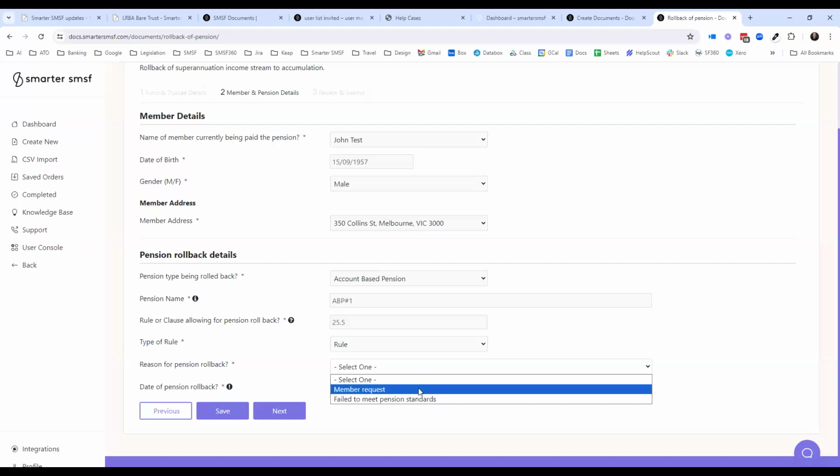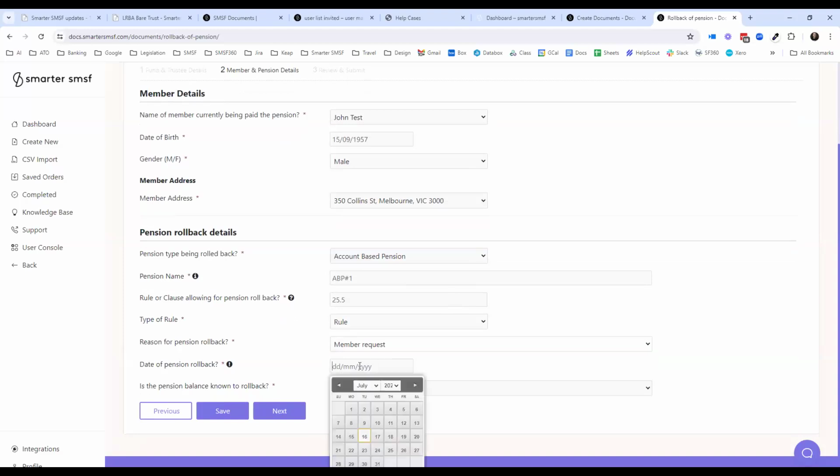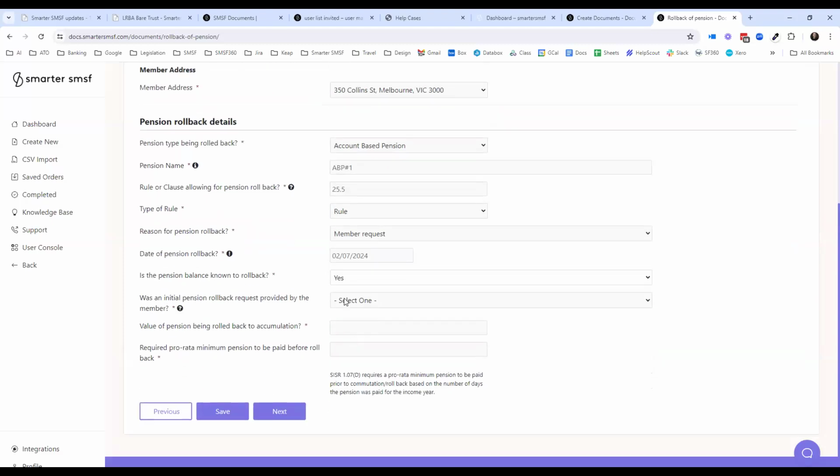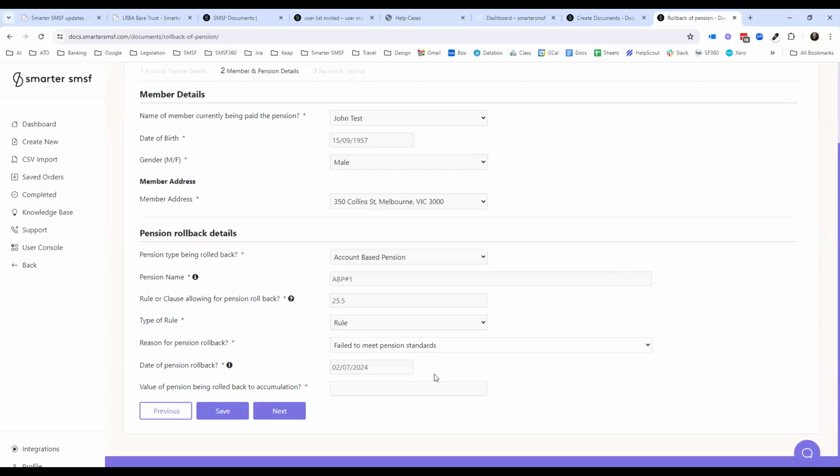So when we have a member request in here, we can put the date of that request. We can put whether the balance is known or not known, whether there was initial, so like a 2-step process that we've done historically as well, and the value being done in a pro rata minimum, naturally subject to the date of rollback under the member request. We then have the failure under the pension standards.